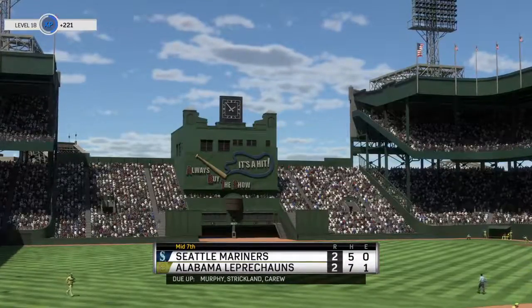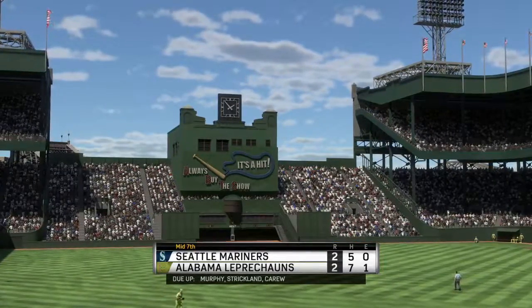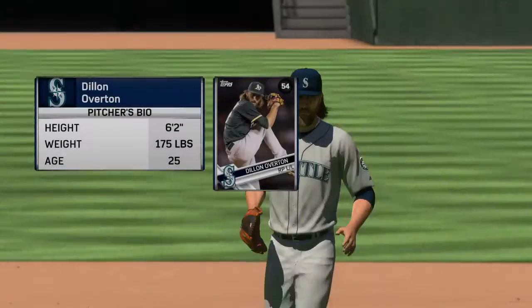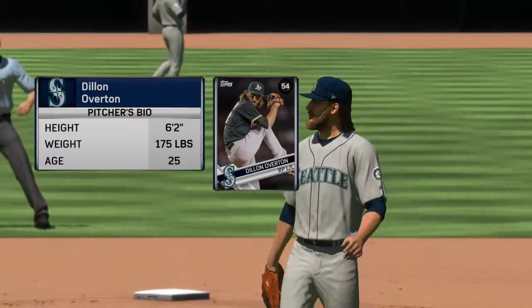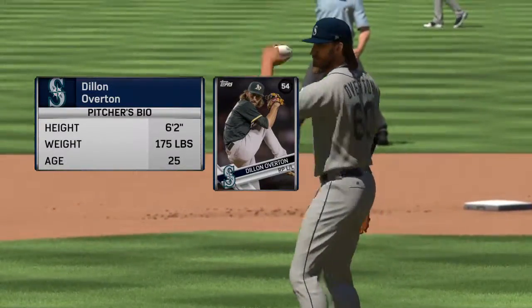So nothing happening this time around. 7th inning stretch time here at Coogan's Bluff, and we are tied 2-2. Dylan Overton gets the call from the pitching pen to take over on the mound for Seattle and start the bottom of the seventh. Number 60, Dylan Overton.